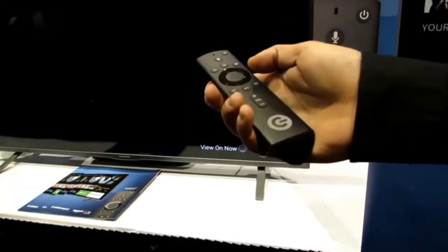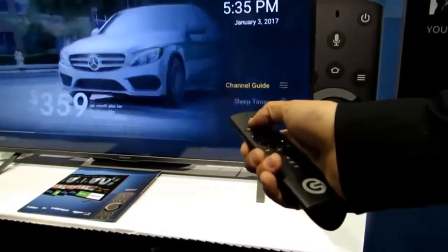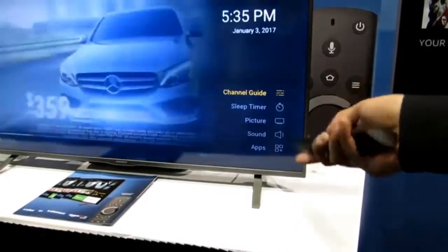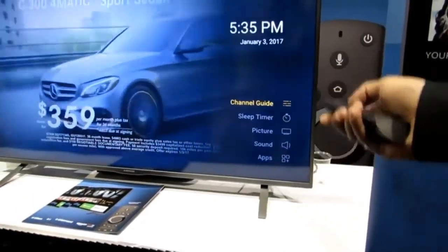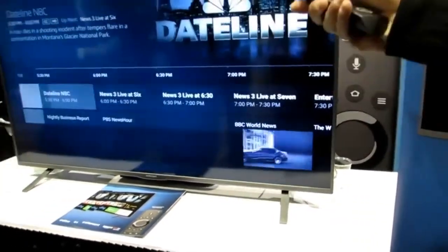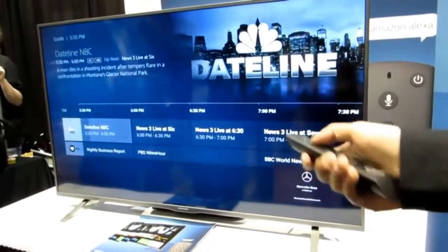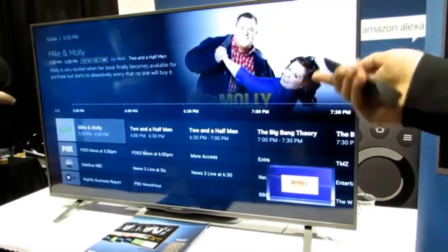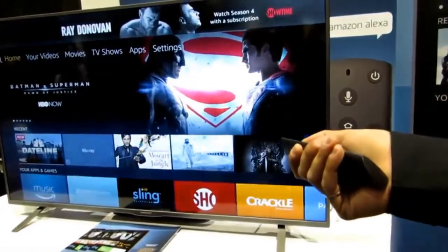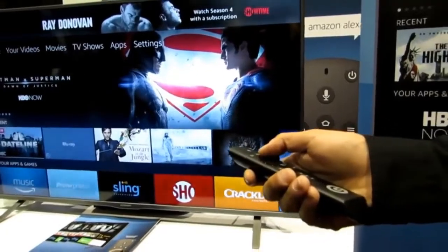As with any TV experience, you expect to have controls over your TV settings. So when you click the home button, you get the heads-up display where you can access your picture, sound settings, set a sleep timer. And we've even developed a new programming guide that aggregates all of that live content and brings it all in one place. And you can look at what's playing now or in the future. So basically, it's Fire OS plus regular TV features, all in one, the same user interface, same remote control, with Amazon Alexa supported with the voice remote control.